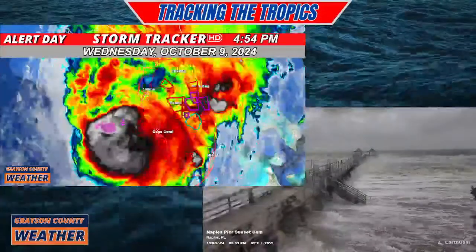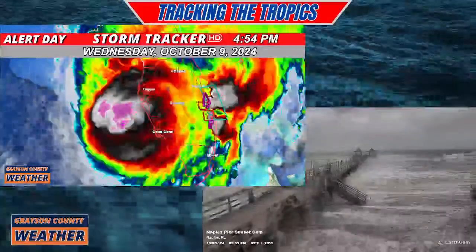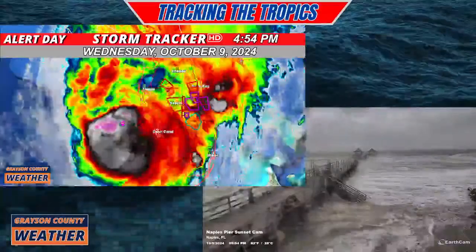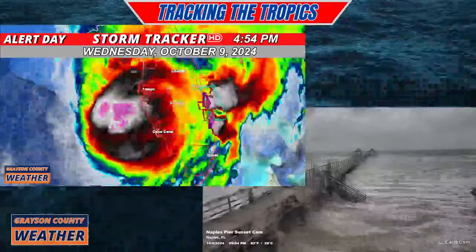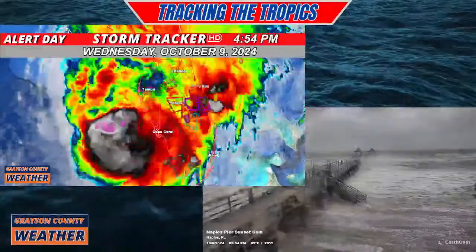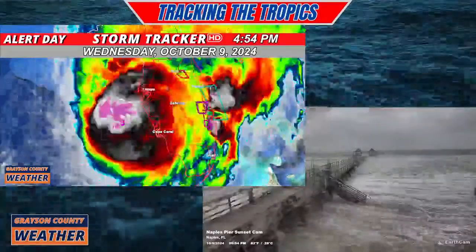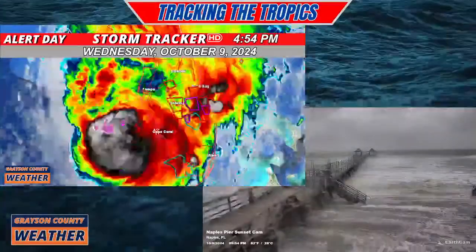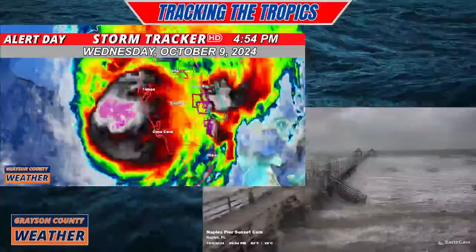What safety precautions should people take before a hurricane makes landfall? Yeah, so this is a great question. There are a lot of things you can do, but generally, one is follow along with local, trusted meteorologists and local emergency management officials for evacuation orders. As far as what you can do, I always encourage people to build a disaster kit, and we can talk about what goes into a disaster kit.